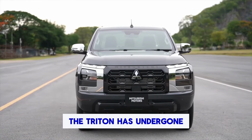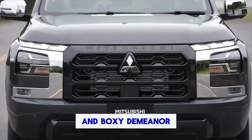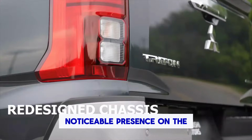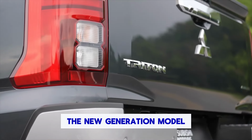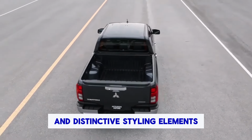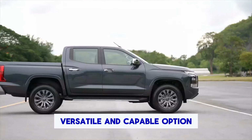The Triton has undergone a recent facelift, featuring a more modern and boxy demeanor. With increased dimensions, the Triton exhibits a noticeable presence on the road. The new generation model introduces redesigned suspension, improved ground clearance, and distinctive styling elements, positioning it as a versatile and capable option.